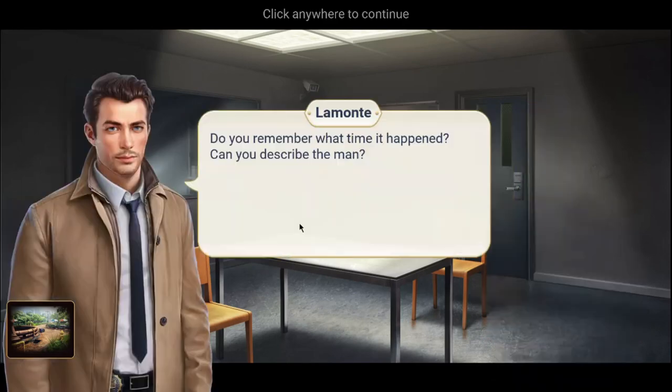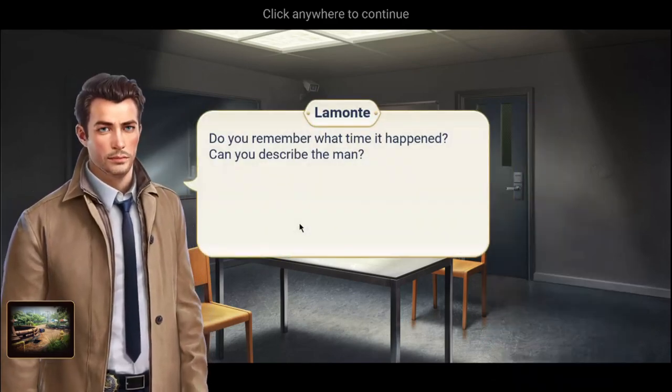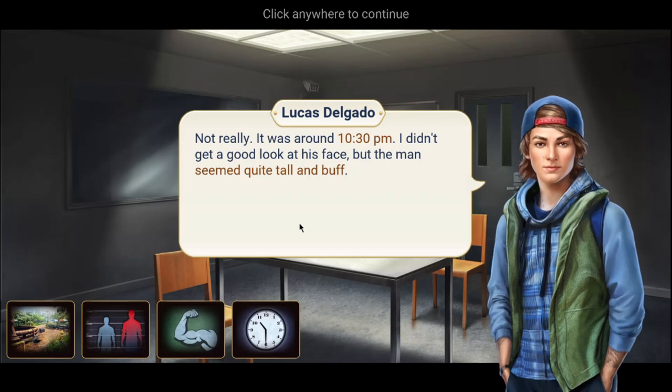I'm sorry. Do you remember what time it happened? Can you describe the man? Not really. It was around 10:30 p.m. I didn't get a good look at his face, but the man seemed quite tall and buff.